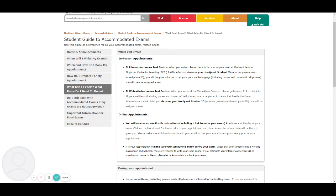At the Wetaskiwin Campus Test Center, please go to room 214 to check in. All personal items, including purses and turned-off cell phones, are to be placed in the cabinet beside the exam administrator's desk. After you show us your Norquest student ID or other government-issued photo ID, you will be assigned a seat.